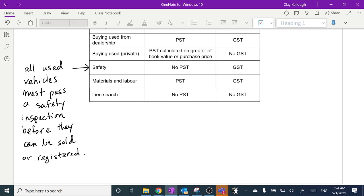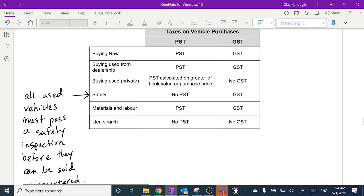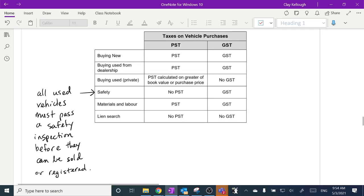There is an exception to this. You can buy a vehicle that you have no intention of putting on the road right away, or maybe even at all. You can buy a scrapped vehicle for parts, in which case you don't even have to pay the PST on the book value. You can just pay the PST on the purchase price, even though it's going to be definitely lower than the book value, because you're buying a junked vehicle that has no hope of ever running again, because you're buying it just for parts, or you're buying it because you are going to put a lot of personal work into it yourself and then fix it up until it is capable of being sold, or sorry, capable of being safetied.